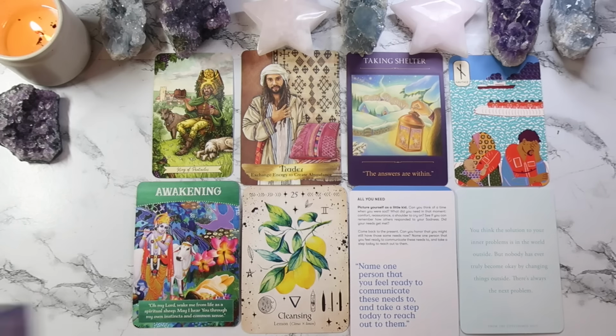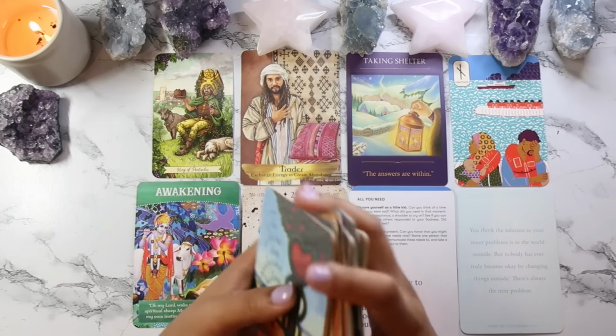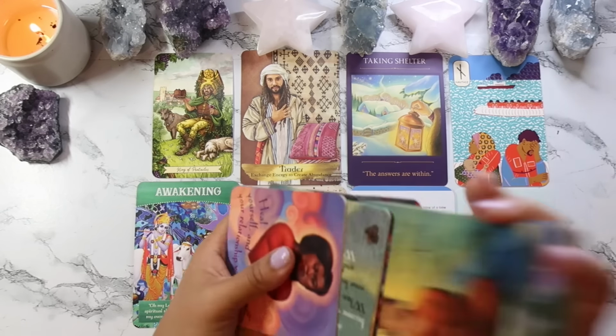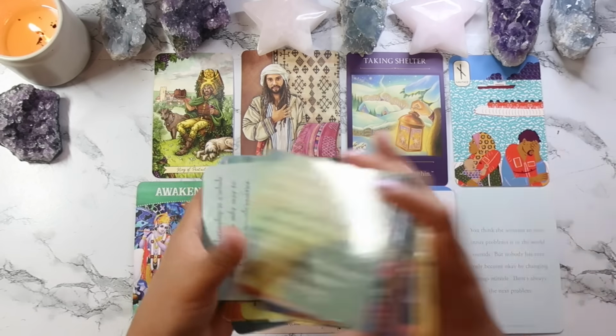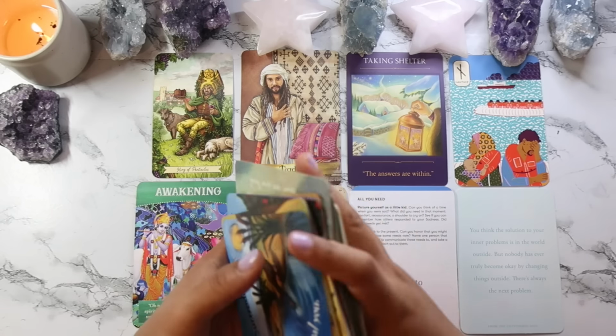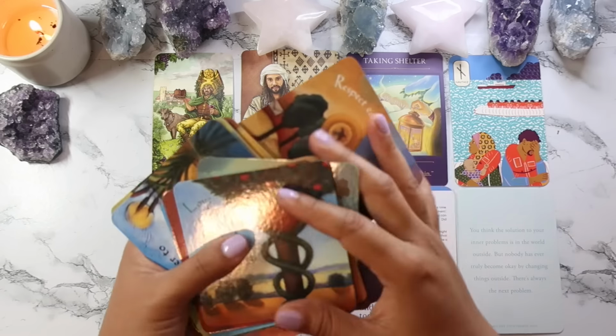The next thing that I want to do is pull some Mastery of Love cards for you. So pile 3, what else do you need to know for your highest and best good? What else do you need to know?